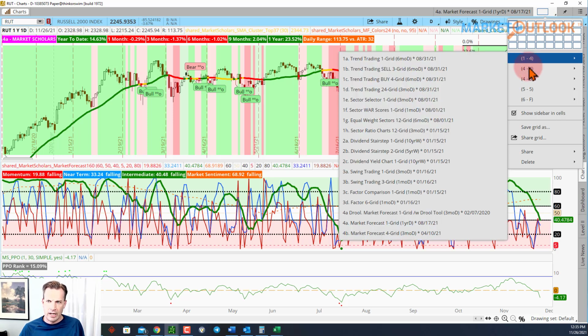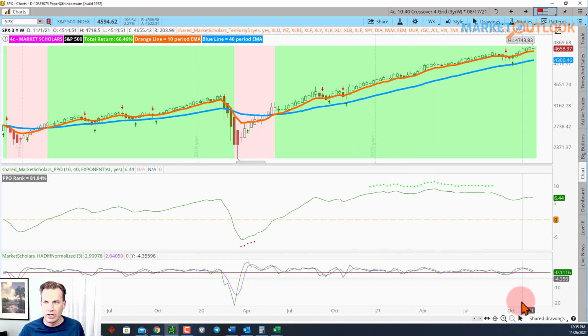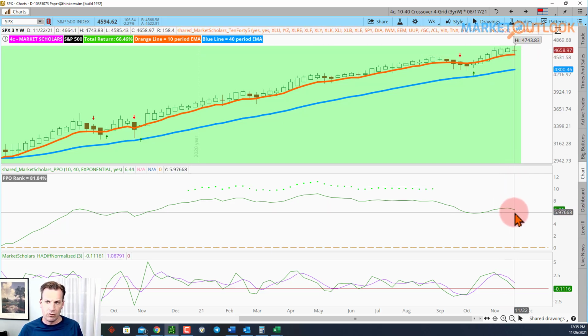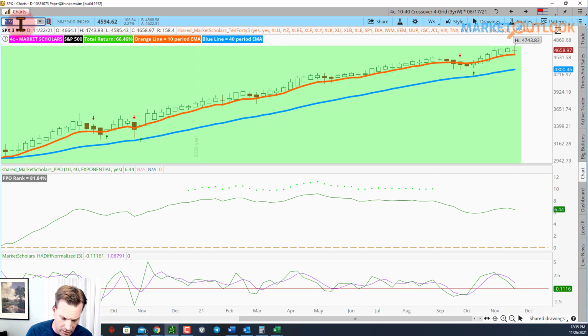If you take a look at how the weekly candle ended up looking for the S&P, we barely have a negative differential down here, which means we have a red candle up here, which means the close is lower than the open. We do have a falling PPO, just barely turned down this week, but we don't have a red arrow yet. So that's the three things you need for this chart to tell you you're in intermediate decline.